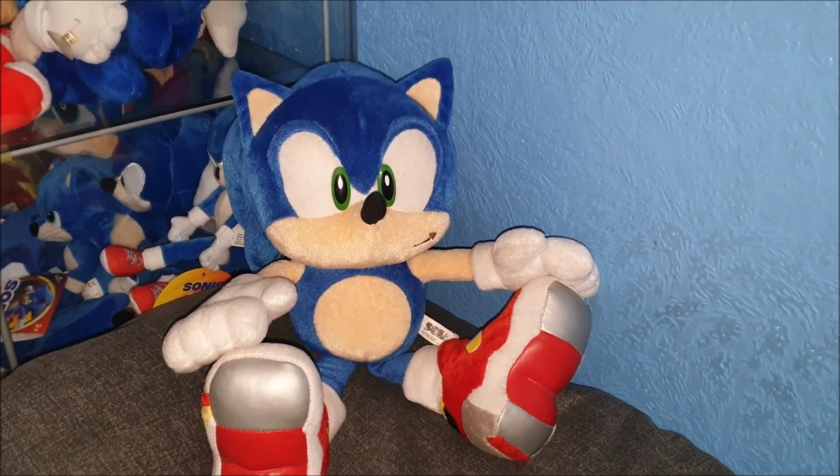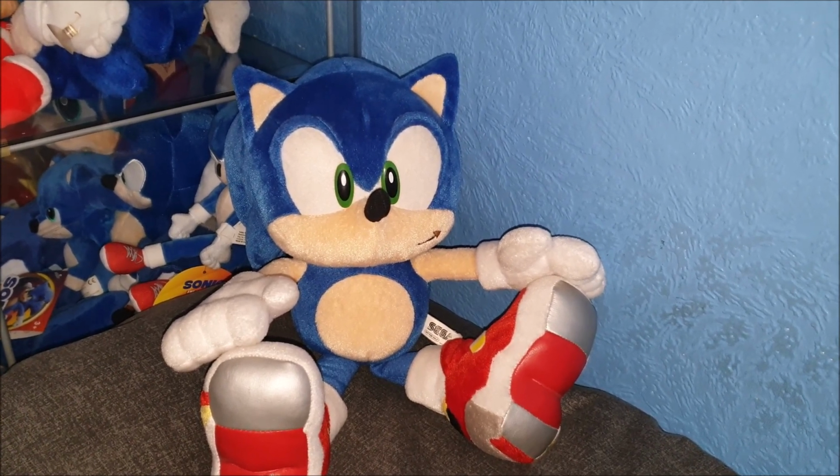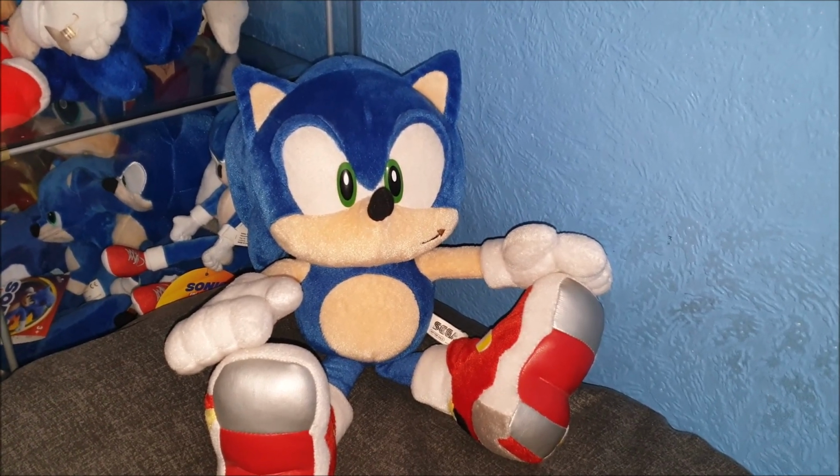But yeah, I mean, this plush means a lot to me, and when I actually made the deal with this guy, I was very thankful to him. You know, he let me have it for £1,000, $1,300, and I was very, very chuffed. I actually managed to get this amazing Sonic plush, and it was a big step for me.